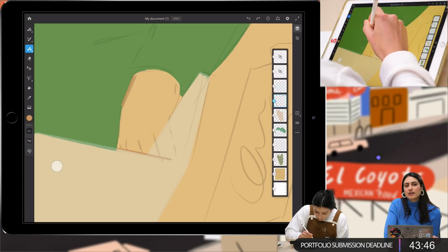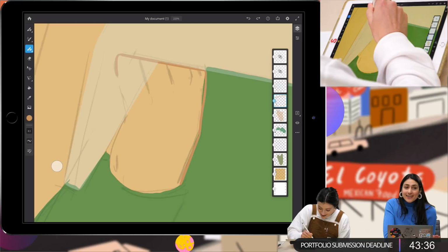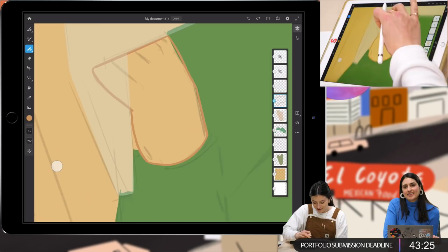Jeffrey says, I love drawing on the iPad. It's like having a pen that never runs out of ink. Yes. And it can be any color you want. Yes. And any type of pen, too. We really are spoiled. With this. I think about that a lot.